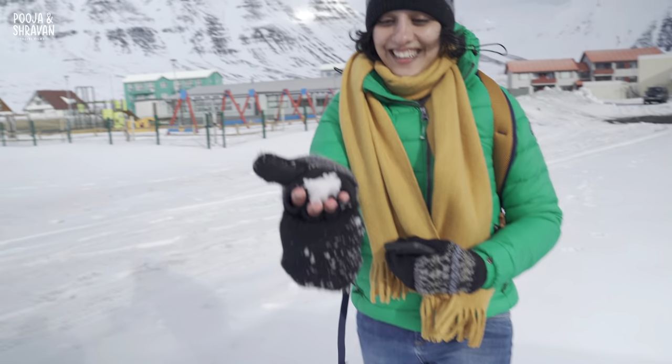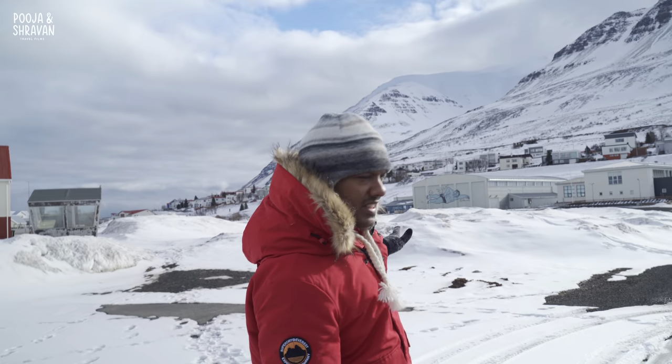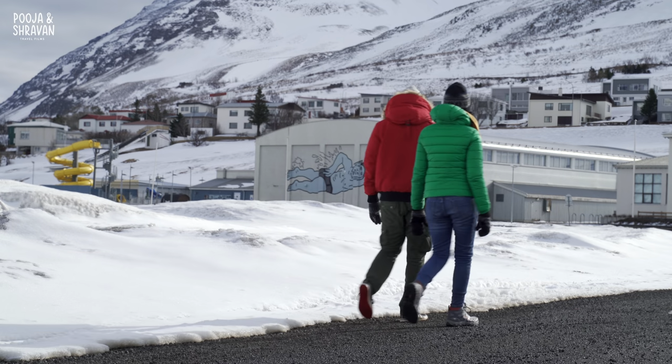Thanks a lot. I don't want to eat it because hygiene. So, I don't know if you guys can see it, but there's this one troll that's swimming through the thing, and I guess that's a swimming pool.